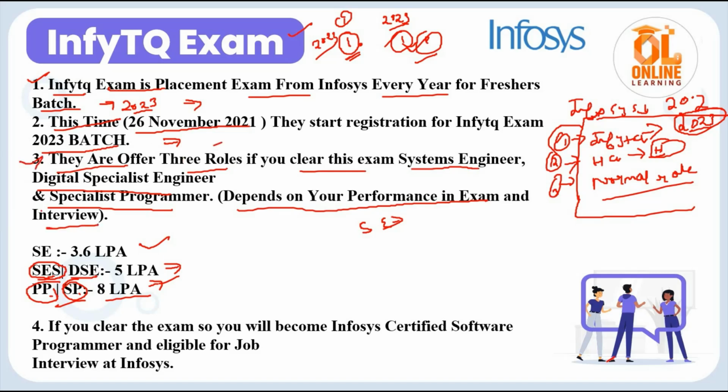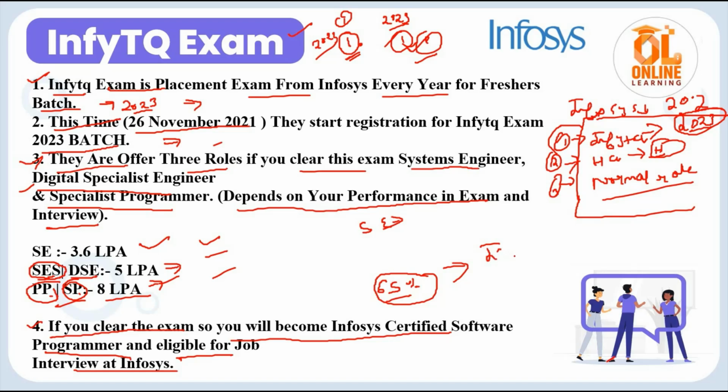These are just the Infosys roles and packages. If you clear the exam by scoring 65% and above, you become an Infosys certified software programmer and are eligible for a job interview at Infosys.